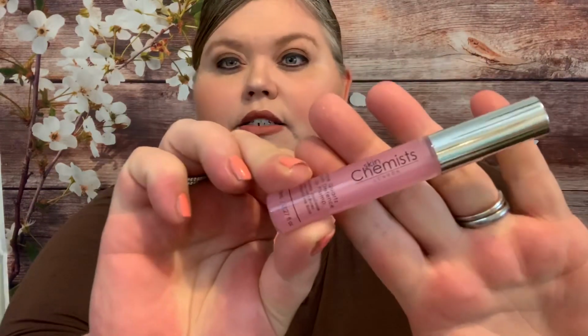Well, I like that it has peppermint in it, because then your breath is always going to be fresh. So here is what it actually looks like. See if you can smell the peppermint. Oh yeah, you can really smell the peppermint. And it's gonna go on clear. I mean, it kind of has that pink tint to it here in the tube, but it's so light that when you're actually wearing this, this is not gonna have any color. It's like your natural lips, but better.